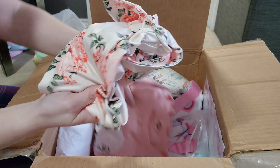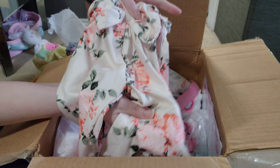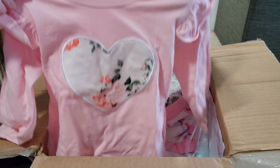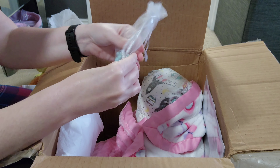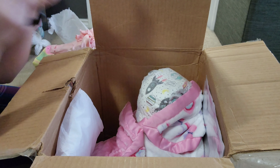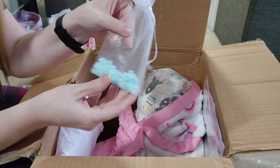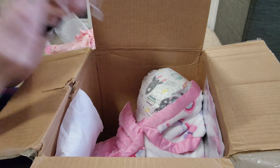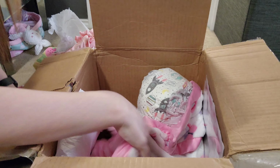Alright. And we got these cute little pants. They're very silky, very soft. And a matching shirt. So cute. And then we have some confetti here. I guess this is just like, oh, you know what? It's an air freshener. It smells so good. They're like little air freshener beads. But oh my god, it smells so good. I'm gonna have to keep that in my room.